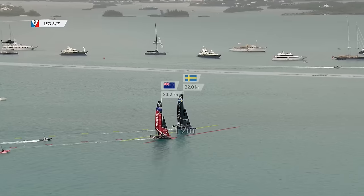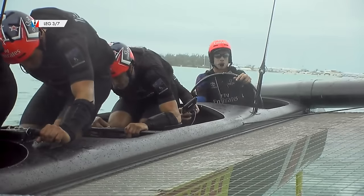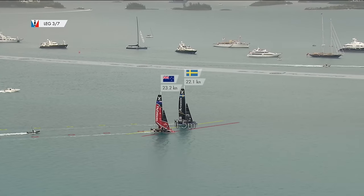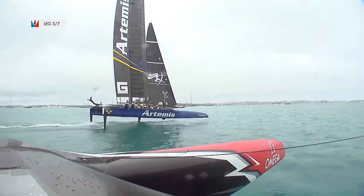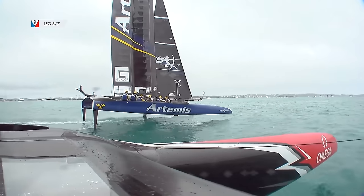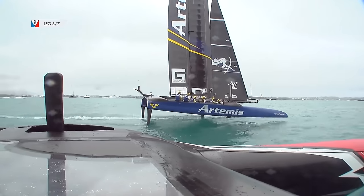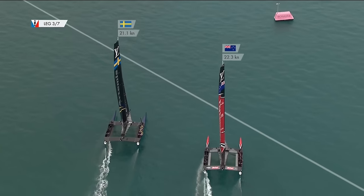Here's classic match racing. It's called a pinching maneuver. Artemis is trying to get up underneath and actually give disturbed air to deflect off of their wing into Emirates Team New Zealand. They will be protected by the border here shortly. This is going to be a critical tack in this race. Who tacks the boat best coming up to this boundary?